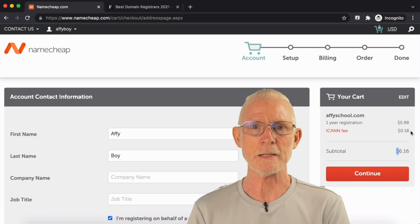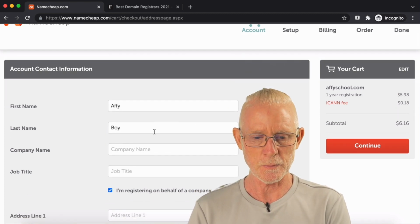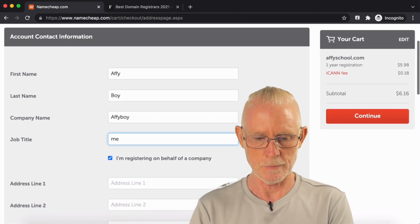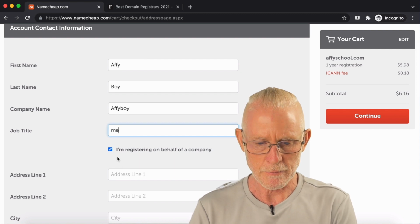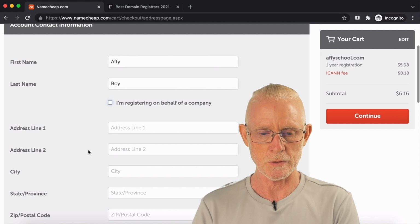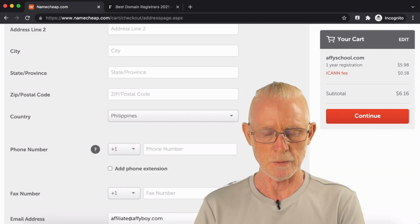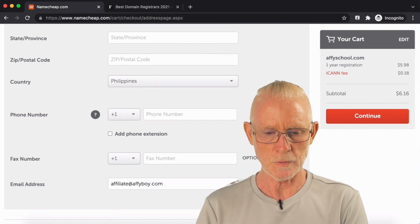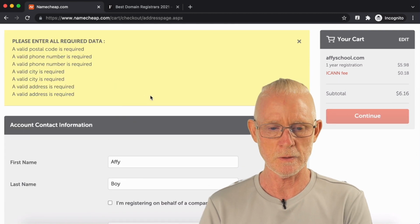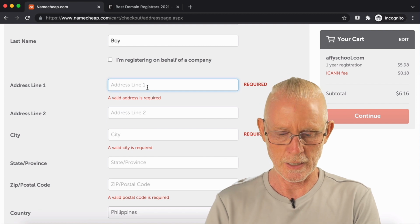$6.16. They've added an 18-cent fee. Contact information: Affyboy, company name, Affyboy, job title, me, I'm rebuilding. I'm registered on behalf of a company, sort of not, let's leave that blank. Okay, let's see if it'll accept that, continue. Oh, it wants a lot of information. Okay.